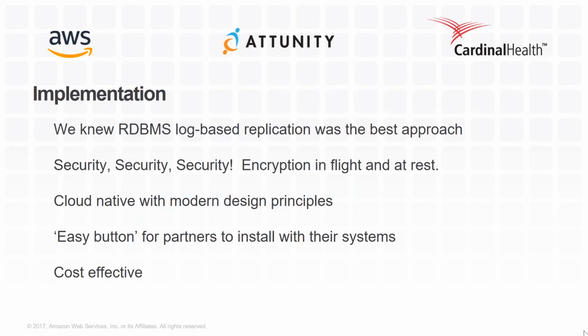So the implementation, and maybe I've already covered some of these, we knew that RDBMS log-based replication was the best approach. We did it before in the enterprise. It made it easier for us to work with those source systems because no one wants source systems going down just because you're moving data to an analytics data store. Security, security, security, and I hear about it every day. Everything needs to be encrypted in flight and at rest. Those are really table stakes. Everything we do needs to operate around security, and AWS and Attunity fulfill those needs for us.